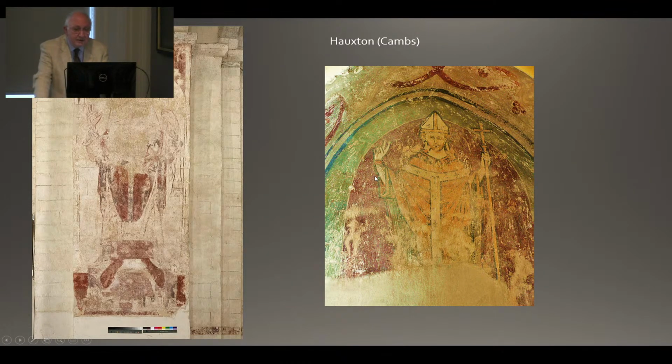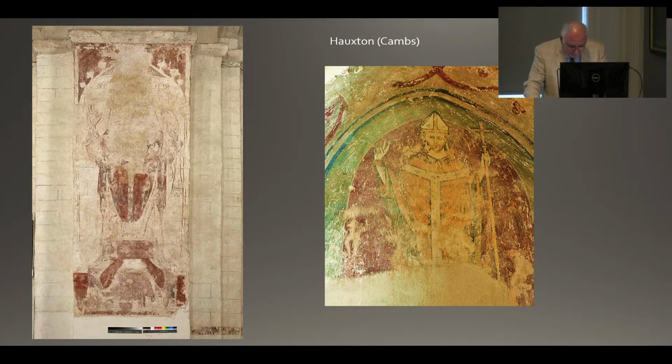This is Hawkston Church in Cambridge, which is easily accessible if you get out at Royston and find your way there. Yes, where was I?